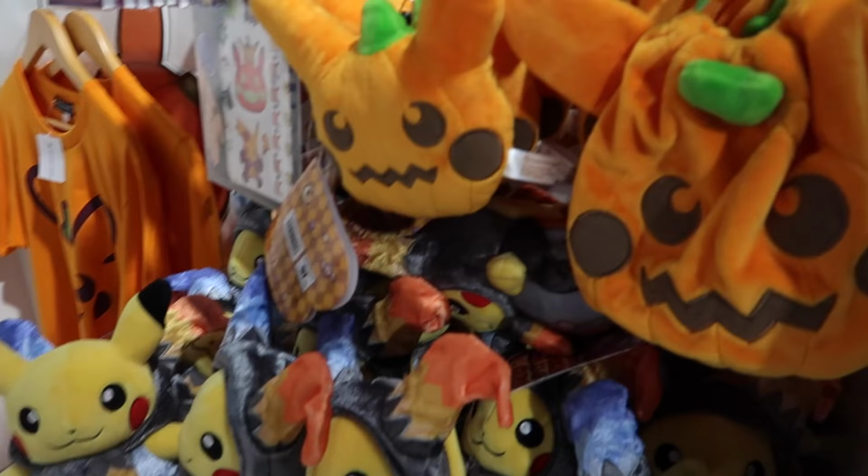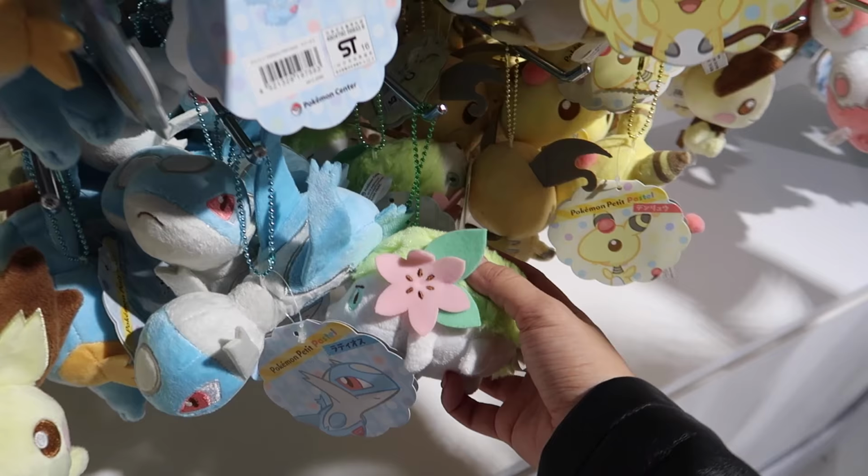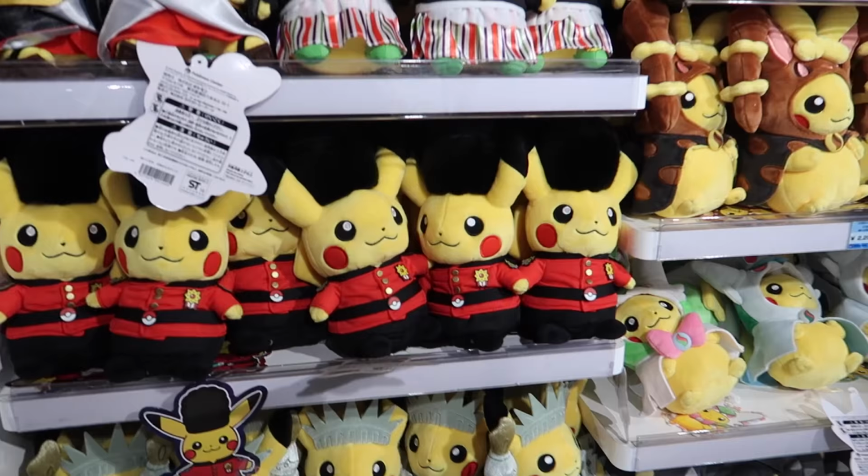I kind of like this Pikachu pumpkin. The train pass is kind of cute. I love this pastel collection, Lapras. It's adorable, but I should only save money. Look at this Shaymin, so fluffy and cute. It's the Pikachu Around the World series, and then new Mega Evolutions.